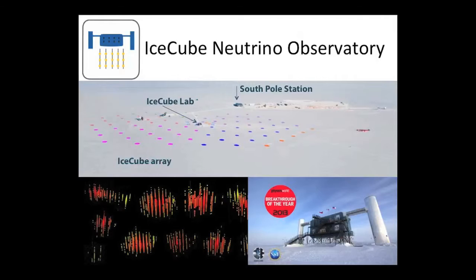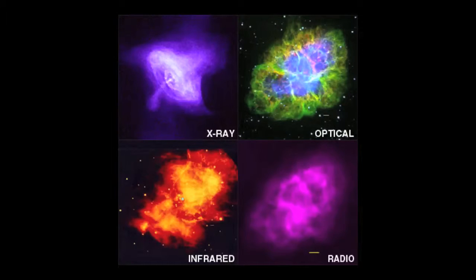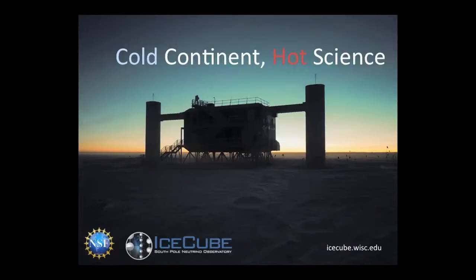Okay? Yeah. And by detecting neutrinos, IceCube looks to answer several big questions in physics, like the nature of dark matter and the properties of the neutrino itself.